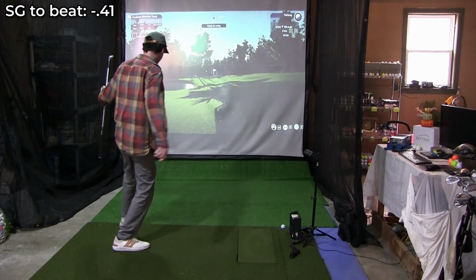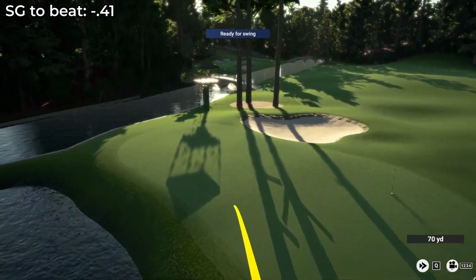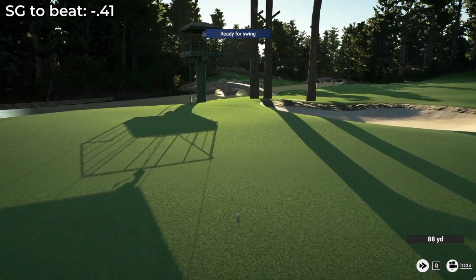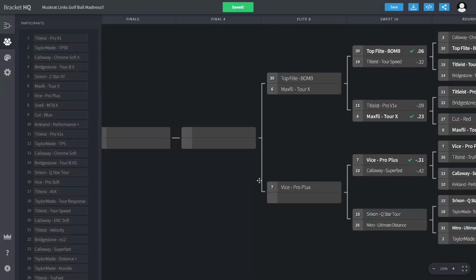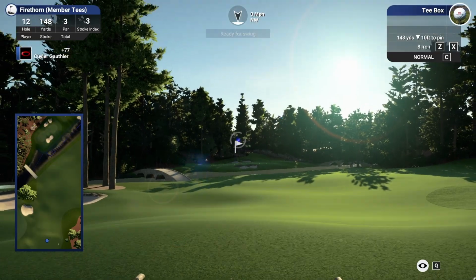Oh no, that is not looking good. That could be the end for the Vice. Find some green. We might have gotten away with it because of the shape of this green. I think we might have. Let's see what we got for a number. Minus 0.31 by the skin of his teeth. The Vice Pro Plus moves on. Probably didn't deserve it, but the game's the game.